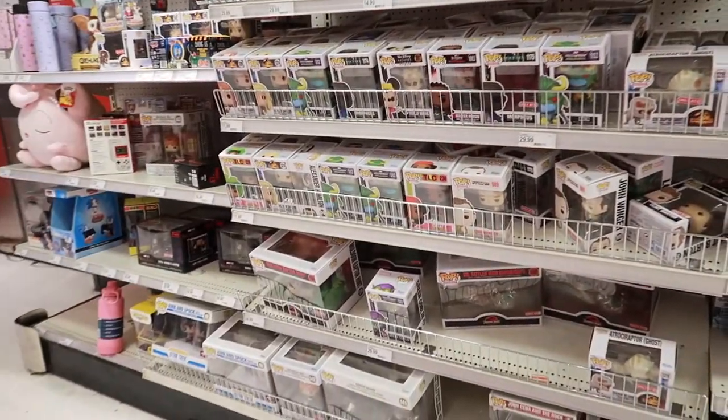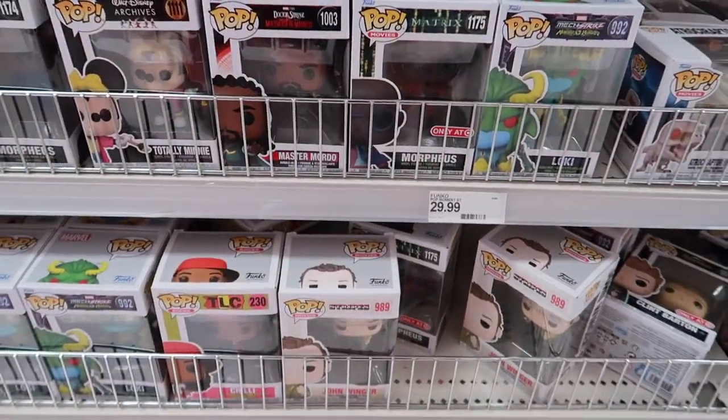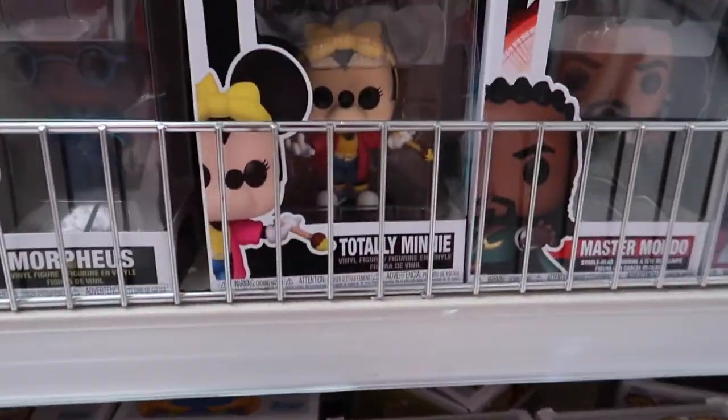Always gotta stop by the Funko Pop section at Target to see if they have anything good. This one's cute.